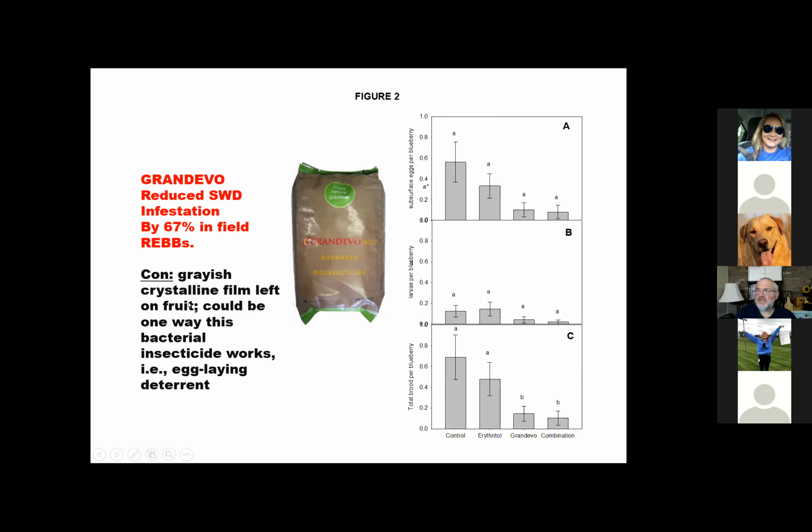The only disadvantage is it leaves kind of a grayish crystalline film, which could be somewhat of a problem during the harvest period. But if we spray this early enough, this could be a good way of keeping the populations of the SWD down. Spraying it in the soil may actually have some effect on other insects, particularly SWD, if any of them are actually in the soil, pupating in the soil, because this is naturally a soil bacterium.